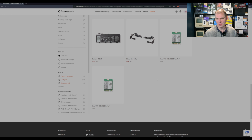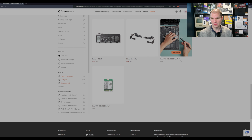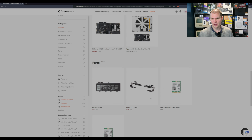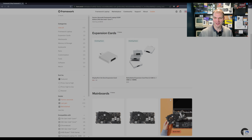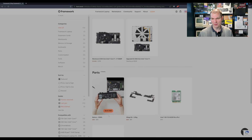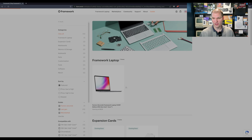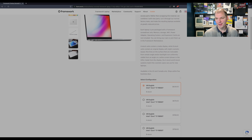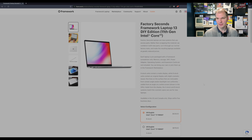So you can see what's going on. The hinge kit, that's 3.3 kilograms, the Wi-Fi non-Pro, the Wi-Fi Pro, and the 55 watt-hour. Well, I want the 61 watt-hour battery in mine. But you go in here and you click on this. So the factory seconds, it's a DIY, and you can see they have B stock here, $639 for an i7-1165G7.